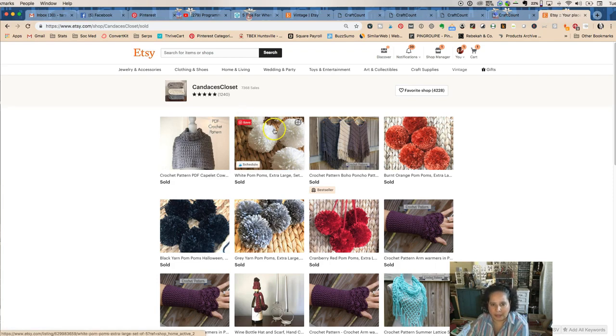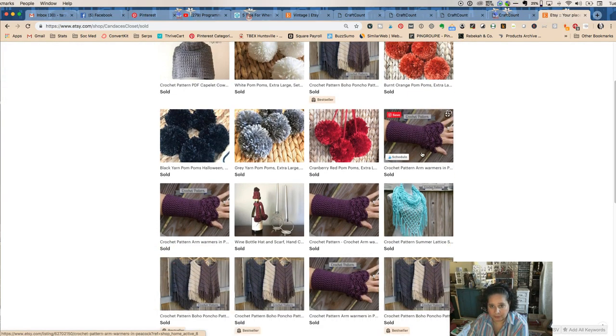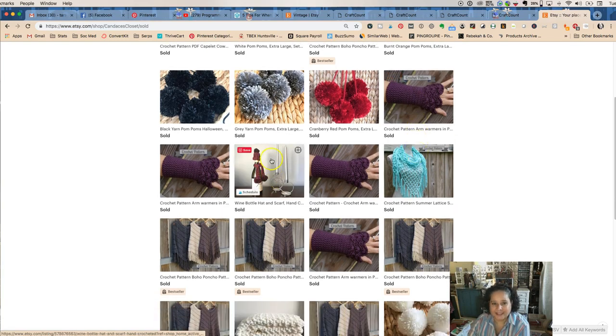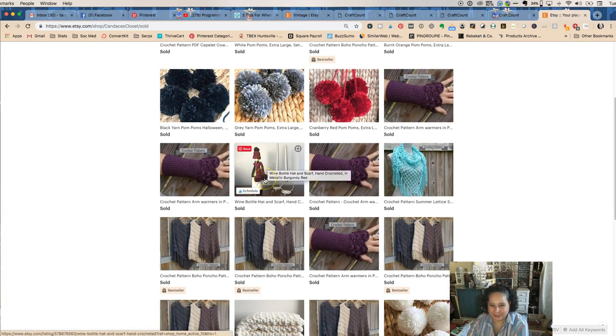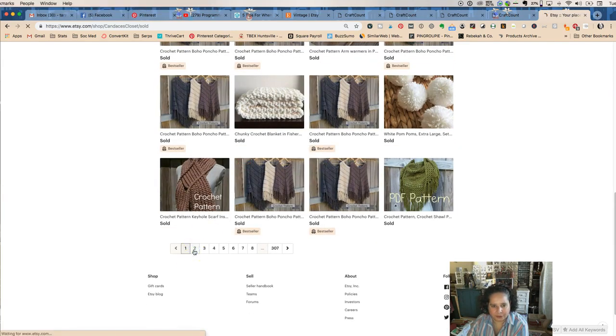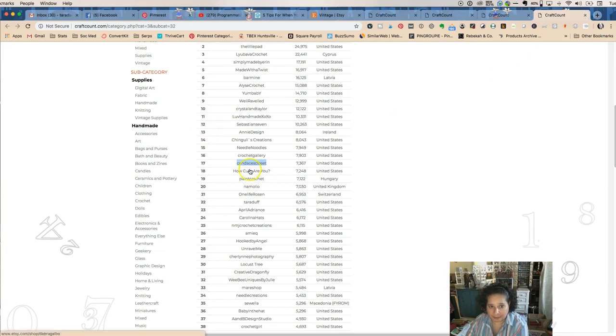So she sold a pattern. She sold actual pom-poms. Ooh, pom-poms seem to be a good thing that you could think of. This is a pattern. This is a cute wine bottle hat. That's adorable. So hers is mostly patterns, to be honest. Pattern door hanging, pattern. She does make some things, so that's something to think about.